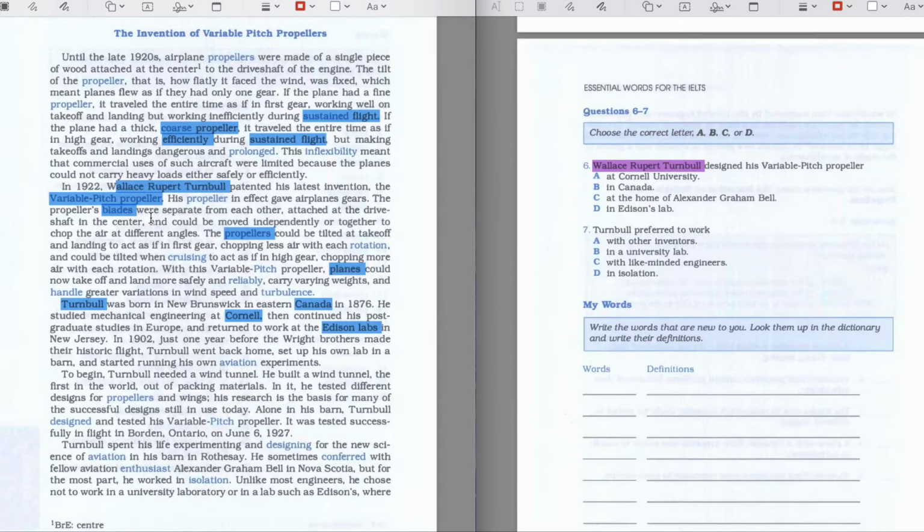1902, and he invented his variable pitch propeller in that year, but he returned home and went back home, is highlighted, and he set up his own lab. He did it in his own lab, but he came back home, which means that he came back where he was born. It's in Eastern Canada. So the answer to question 6 is going to be B, because as you can see here, went back home, set up his own lab in a barn, and started running his own aviation experiments. He did it there, working on all of these experiments in Canada. He came back home in Canada.